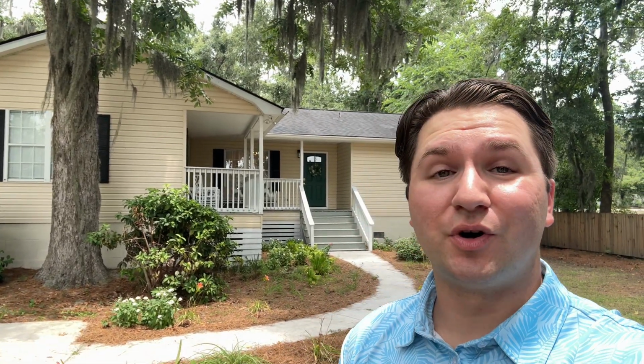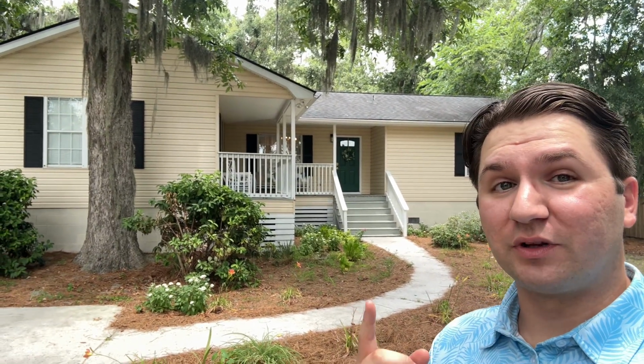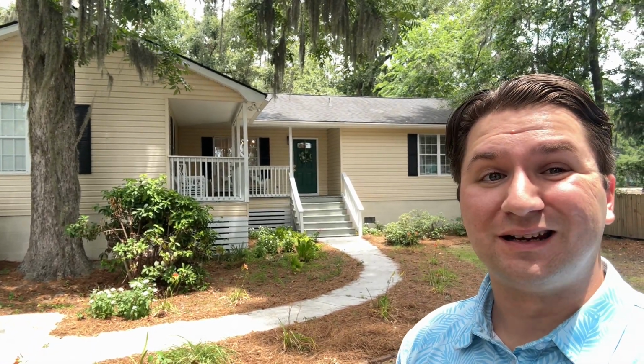All right, y'all, last home of this tour, which is 5109 La Roche. This is a beautiful home here close to the Thunderbolt area. It's a little bit older one than the one we've seen. It was built in 1999, but it has a lot of charm and a little bit of some modern upgrades in it. So let's head inside and check it out.